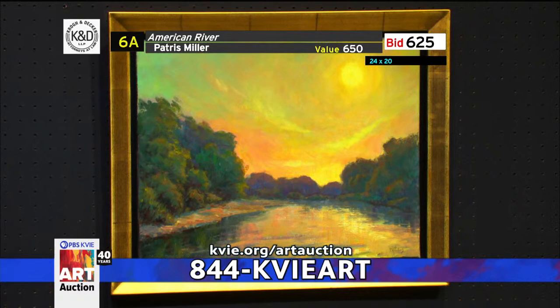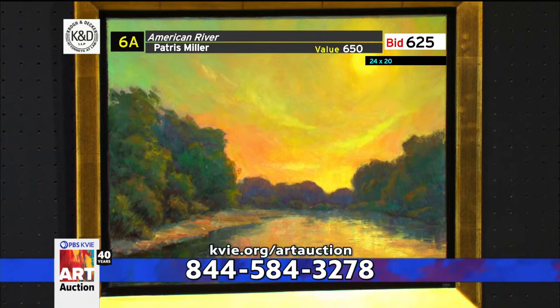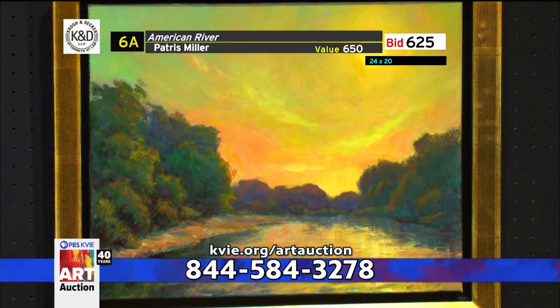It's really neat. It's called American River, and you really do have a sense of place looking at it. It does look very much like our local landmark. And a place of time. I mean, it looks like a sunset, but it could be a sunrise. I love that you mentioned the sunset, because there's so many elements of gold here. You have the gold and the gold frame, too.